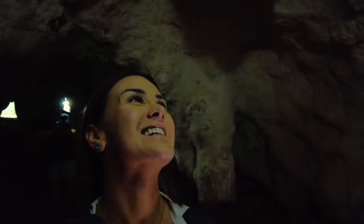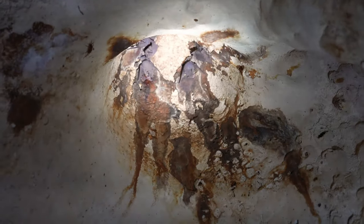12 to 15 foot ceilings. Oh my goodness, and we see some bats already.